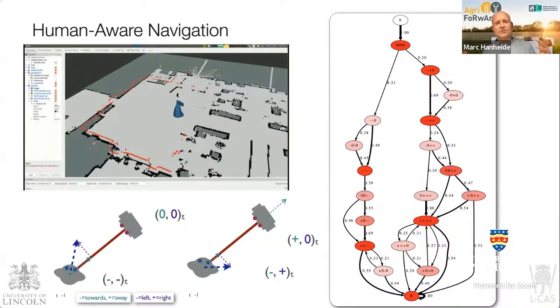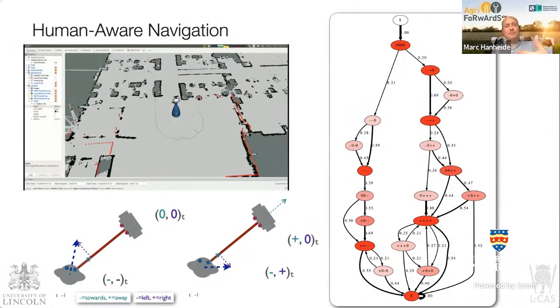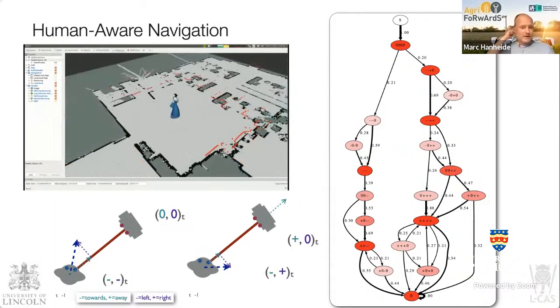The big challenge, of course, is that humans are a bit different, right? They're dynamic obstacles, and in particular, they are reacting to the robot as well. They usually have an intention when they move, right? They may want to get past you, they may want to overtake you, or they actually want to meet you. And we want to embed this intention of the humans into the navigation approach of the robot.